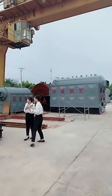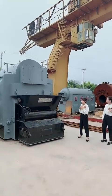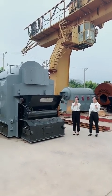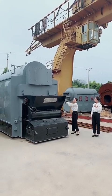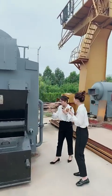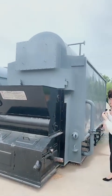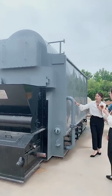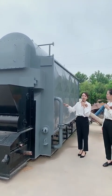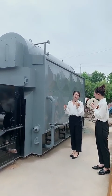Yes, and now I will show you the main components. First, the fuel will come from the belt conveyor or the lift bucket. Follow down here. This we call the fuel hopper. Okay. And the fuel will feed in automatically by the traveling grate. Usually for biomass fuel, we will design with a secondary air tube. It will ensure the burning is complete.